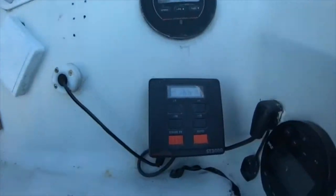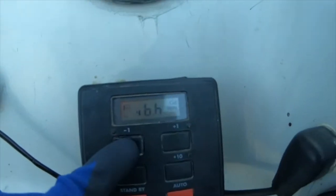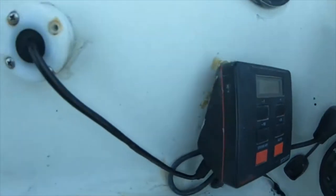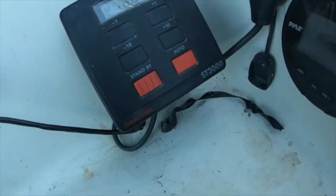Give you a good look at the competition. Here he is. He's an Autohelm ST3000. His screen is not legible. These buttons do not work. These ones do. He's also been broken off there and epoxied back on. He's missing a screw over here. You got tape hanging off him.